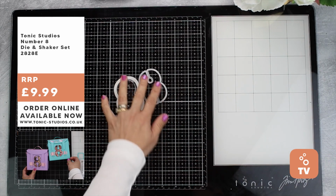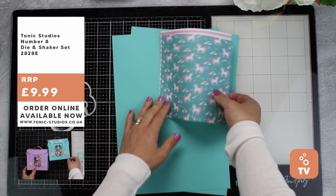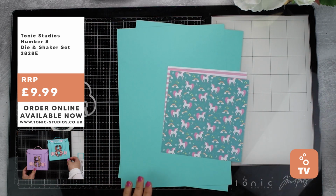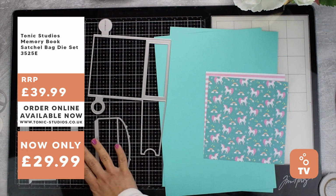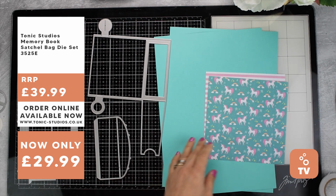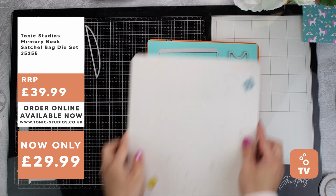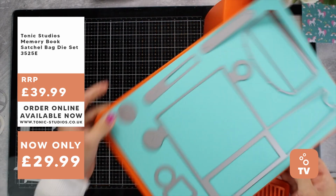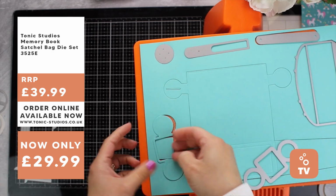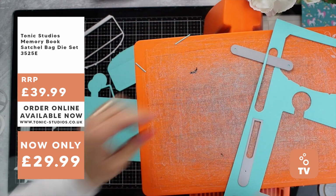And for the box I'm going to be making today, you need 2 A4 sheets of cardstock and decorative paper. I got here the die set, so I'm going to start die cutting the pieces. I have the Tangerine die cutting machine by Tonic Studios, and this machine has no problem die cutting almost all the pieces in one go. So that saved me a lot of time. I don't need to die cut piece by piece.